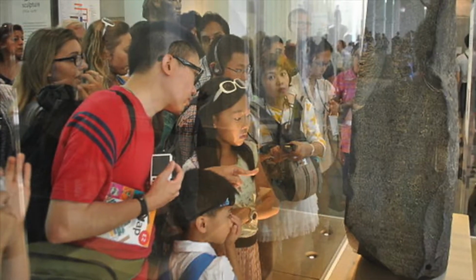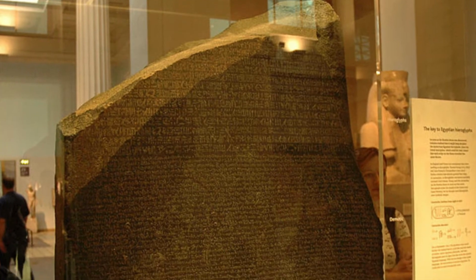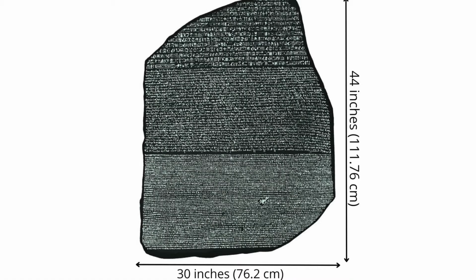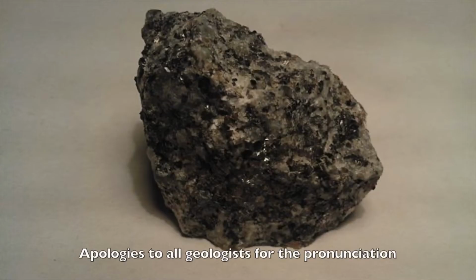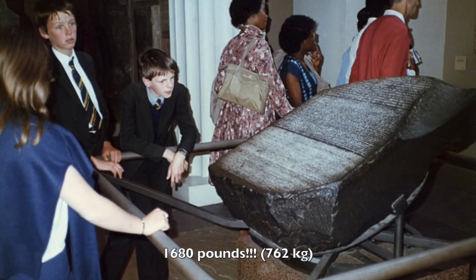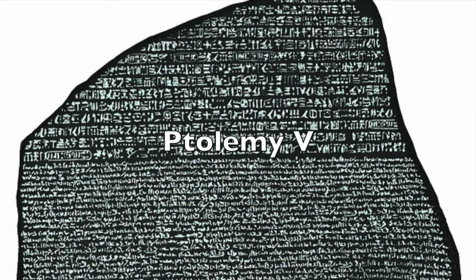The Rosetta Stone is currently located in the British Museum. It is actually just a small section broken off of the original larger slab. It is about 44 inches tall and 30 inches wide, made of black granodiorite, an igneous rock similar to granite. It weighs a whopping 1,680 pounds. The inscription on the stone is an official decree about Ptolemy V.